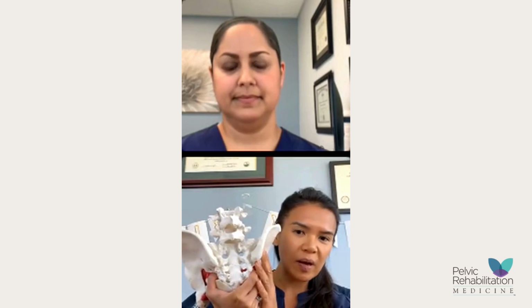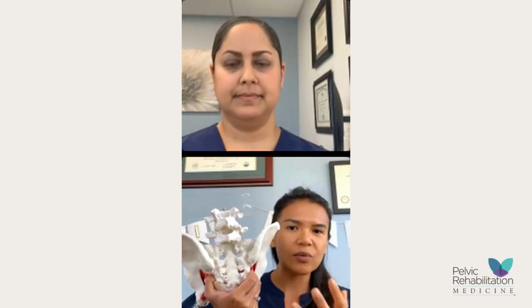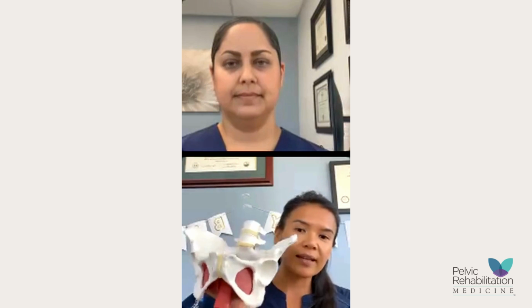So pelvic therapy will help with this, including compensatory patterns. Sometimes we'll do an intra-articular joint injection into the space using an ultrasound to decrease some of that inflammation, so that your pain will become more manageable, and then you can be more functional and get some more gains in physical therapy.